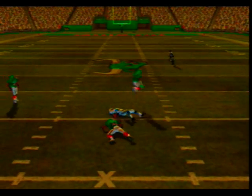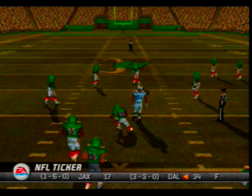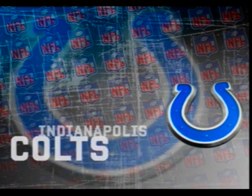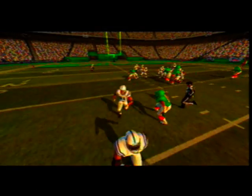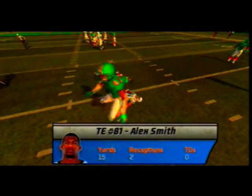Throws it. And this pass is completed. Cash is there on the stop. This is a guy who comes to play, and he seems to make big catches when they really need him. This time they needed to convert on third down, and he's there for the reception and the first down.